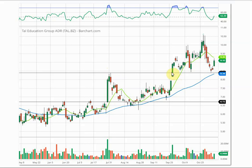Okay, so again, I've said that many times. First it's resistance, then it becomes support, or the other way around. When the market turns down, support then becomes resistance. In this case, we've got it turning into support, touching back down to that level, the 834, 850 level. Okay, now it's bouncing off that level.